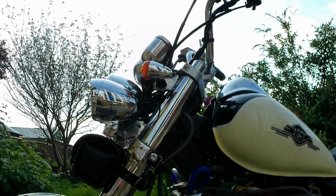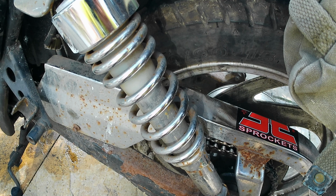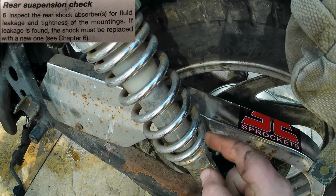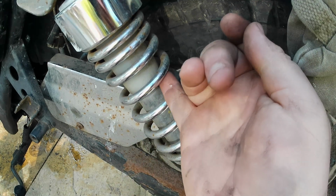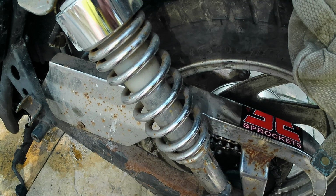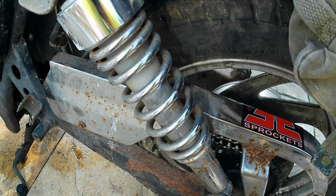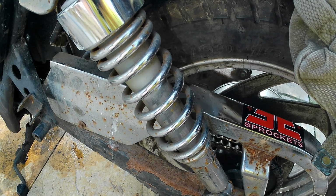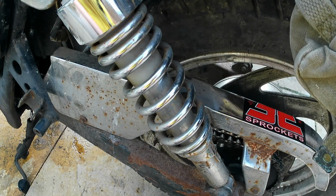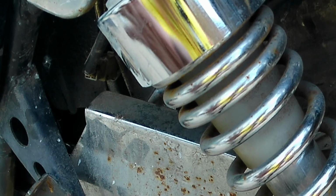Good. Right, next. The next stage is checking the rear suspension. First thing to do is check the rear shock absorber, which is this cylinder inside the spring, for leaks. There's a dust cover here, but honestly, all I see is dirt. This is at its full extension as well, because there's no weight on the back wheel at the moment because the bike's on its stand. That's good. The other side looks exactly the same as well. I've got bird poo on it somehow, but whatever.